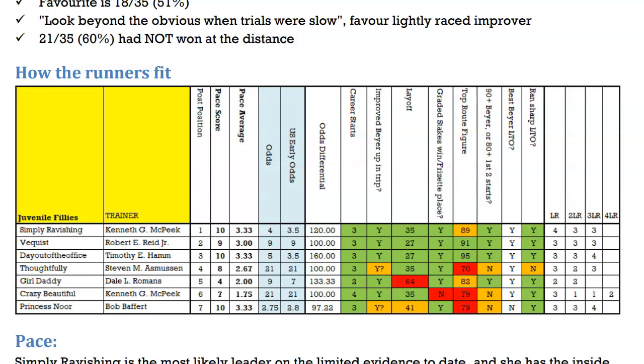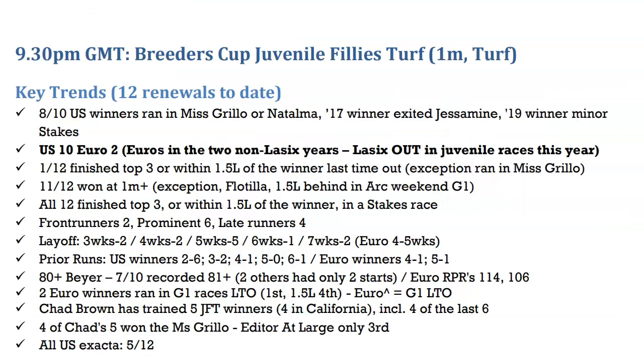The penultimate Friday race is the Breeders' Cup Juvenile Fillies Turf, run over a mile on the grass. This has been a great race for the US, in spite of Europe sending some really good fillies to it. One interesting side note is that the 2 years when Europeans won were the 2 years when Lasix was banned in the juvenile races at the Breeders' Cup. This year at the Breeders' Cup, all of the 2-year-old races have got Lasix off.